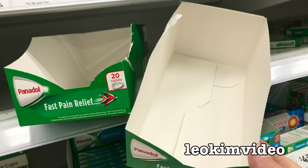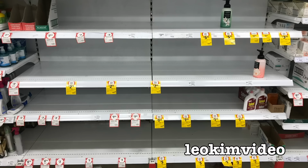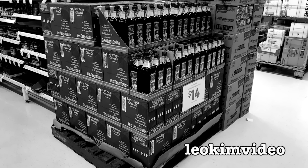And a lot of the trouble here was caused by the fact that people were panic buying and they were also hoarding, and the smart supermarkets made sure they made maximum profits during this very peculiar activity.